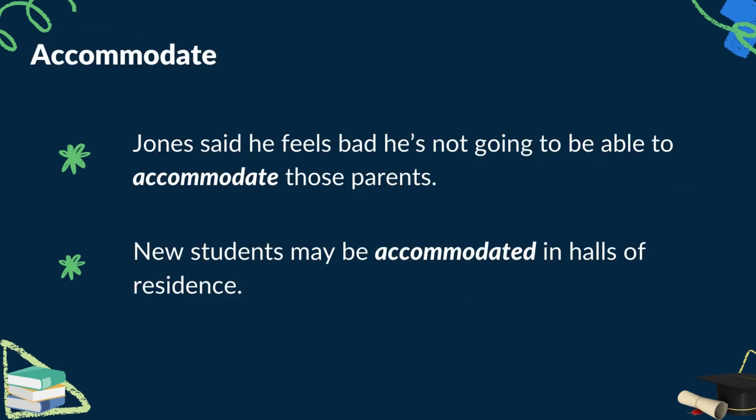Here are some ways you can use the word in a sentence. 1. Jones said he feels bad he's not going to be able to accommodate those parents. 2. New students may be accommodated in halls of residence.